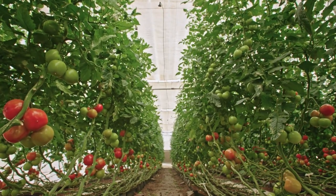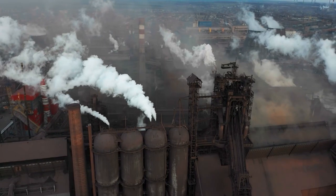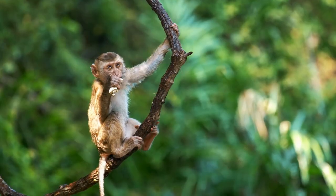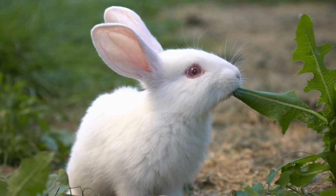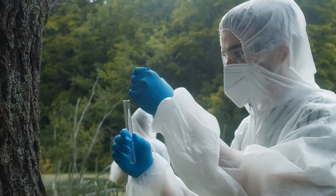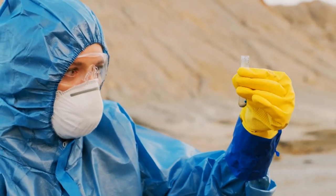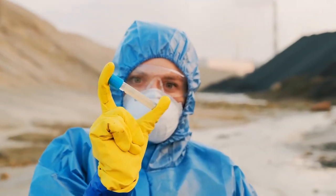Plants growing in the city may have been exposed to pollutants or other toxins. Avoid foraging in areas that are close to busy roads or industrial sites. Additionally, be cautious of animals that may have been in contact with the contaminated areas. It's essential to wear gloves and wash any harvested plants or fruits thoroughly. If you're unsure about the safety of a particular area or plant, consult with local experts or avoid harvesting altogether.